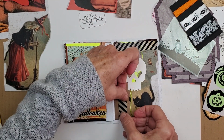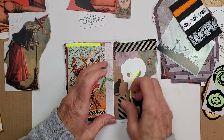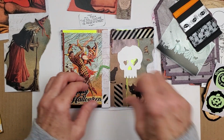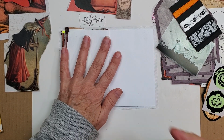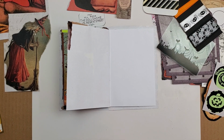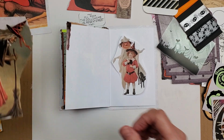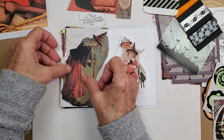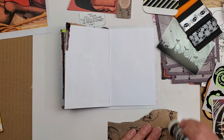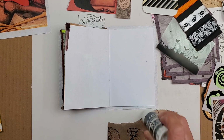I think I'm going to put this right here. I don't want it to sweep into the kitty's tail, though. There we go. Ooh, I like that. Oh, feels good to just sit down and glue. It's been a really intense week, and it's just fun to get that kind of big sort of release of creative spirit down on a piece of paper.